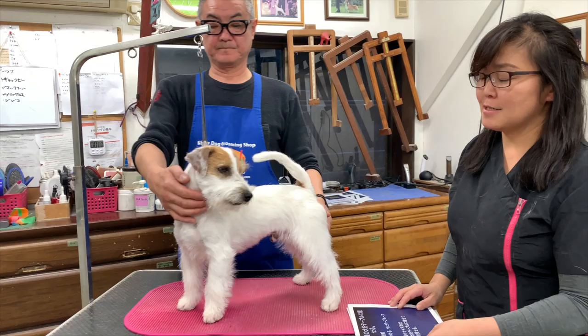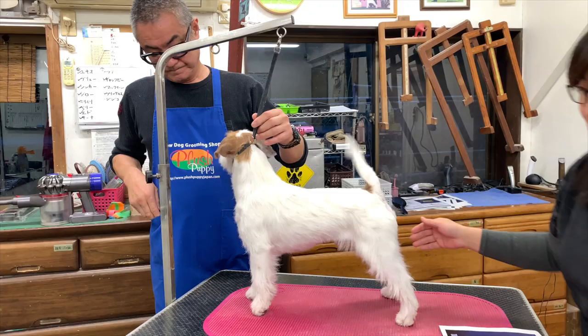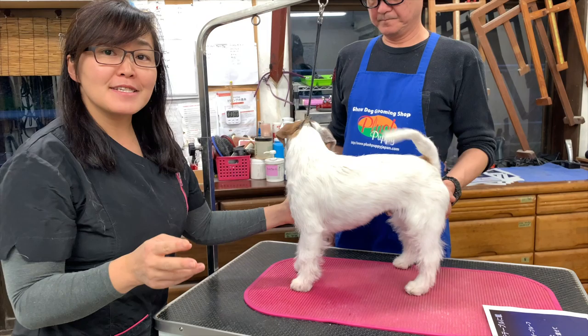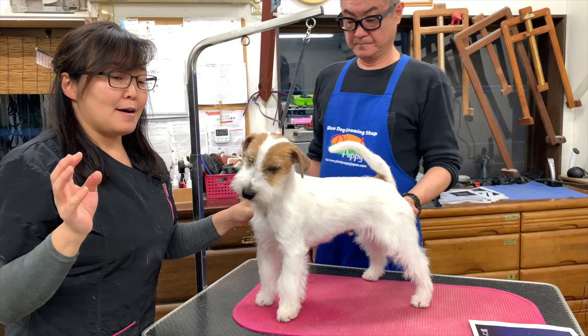This is a rough coat. He has a lot of furnishings, a lot of furnishings. He has furnishings on the legs, and furnishings and whiskers on the face. But we would never use the thinning scissors to fluff it up. Always comb it down, because fluffy furnishings would prevent the dog from working.